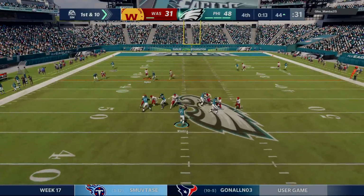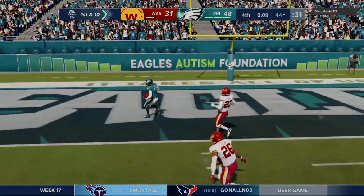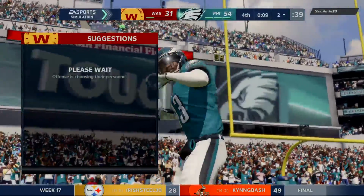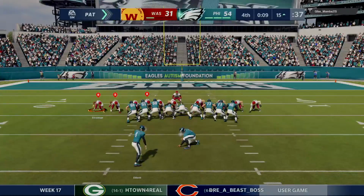Wentz to throw. Deep ball for Goodwin. And at the 7-yard line, the catch is made. Touchdown, Philadelphia. Marquise Goodwin, 44 yards. And the Eagles able to push further out in front.